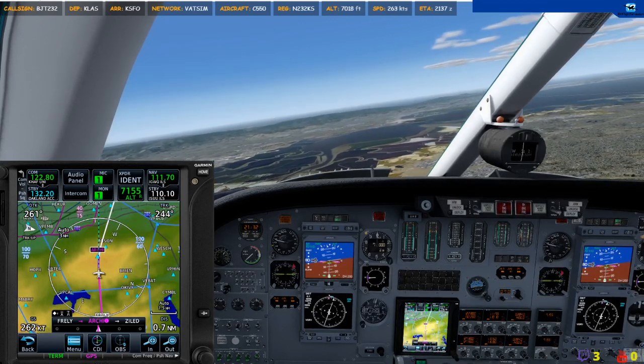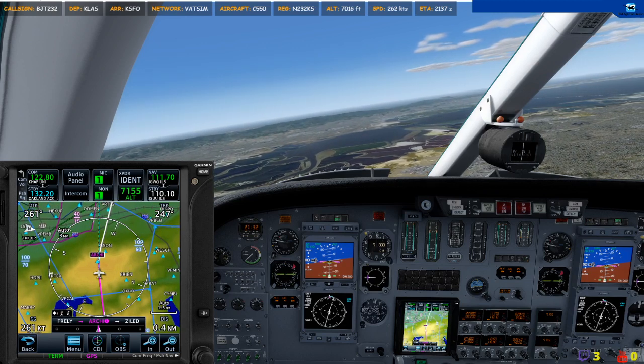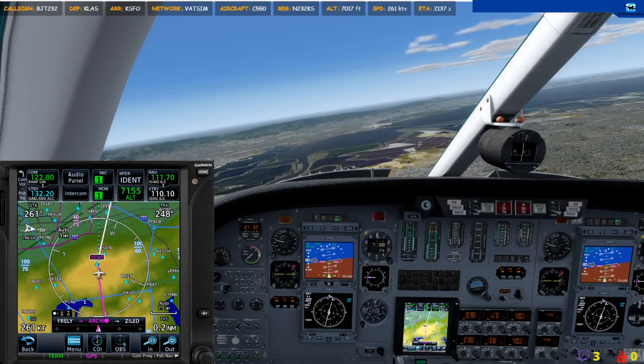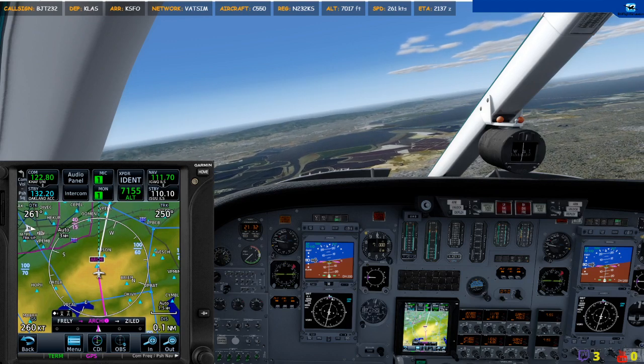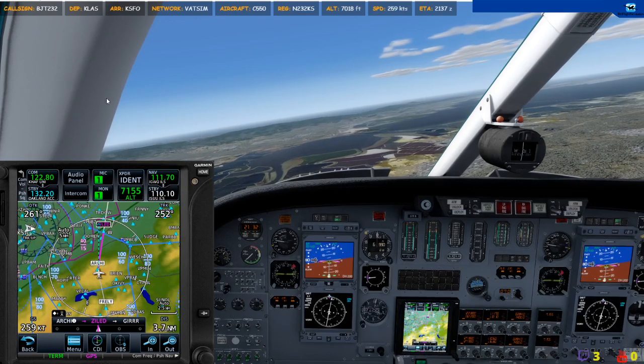San Francisco traffic, Bay Jet 232, aircraft type Citation 550, is over your Archie intersection for the visual runway 28 right, San Francisco, any traffic in the area, please advise. Yeah, it is Orbex NorCal.